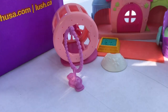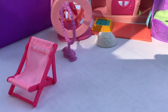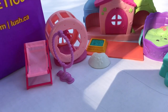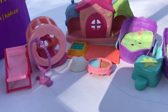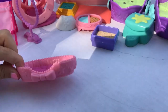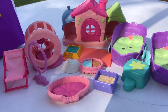Now, time for this. The LPS are coming soon. There's a Persian cat. I'm acting so weird. So then we have this chair. I feel the LPS. A dog bone. Food. Yes. I wanted that. A litter box. Okay. Oh my gosh. Bed. Oh my gosh. So happy myself.